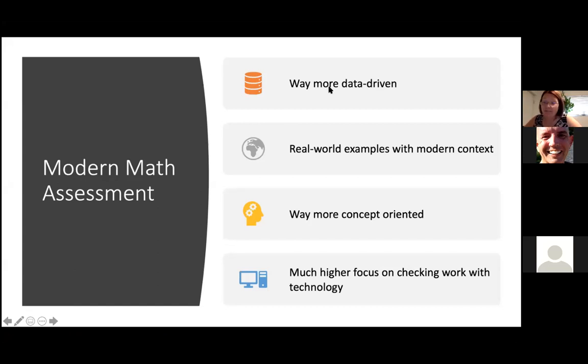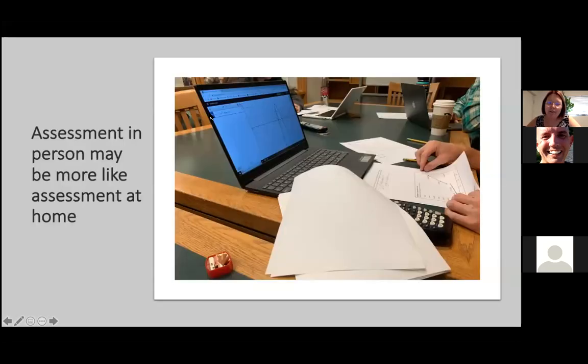This is how I do it. My assessments are way more data driven than they used to be. They use a lot more real examples than they used to. They are way more concept focused and less procedure focused. And there's a much higher focus on checking their work, like making sure their work is actually correct as part of the problems. So an assessment in person looks really different when you let them use resources like you probably did when they were online.